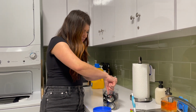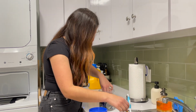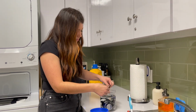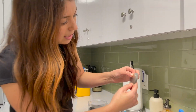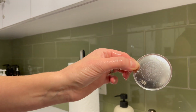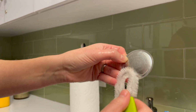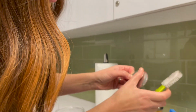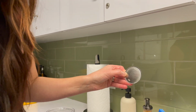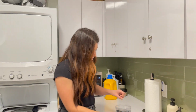But let me see if I can get these out of here. Actually, this one's pretty good, but you can see there's still a tiny little bit of hard water, but the solution helped get it off pretty easily. So now when I just rub it, it's good. Now the water flow is going to come in and out of this really easy.